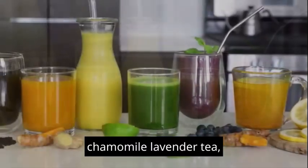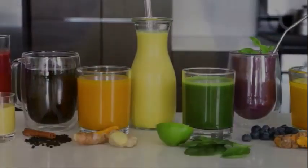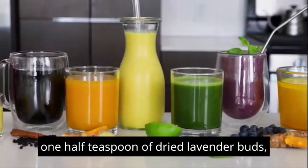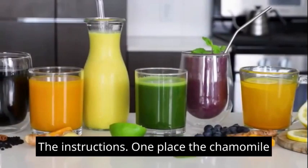Number 7. Chamomile lavender tea. The ingredients: 1 chamomile tea bag, 1/2 teaspoon of dried lavender buds, 1 cup of hot water, 1 teaspoon of honey, optional.